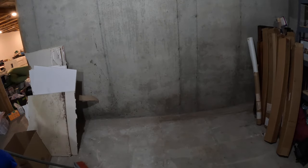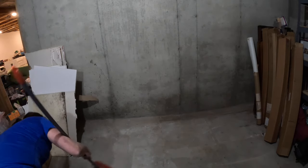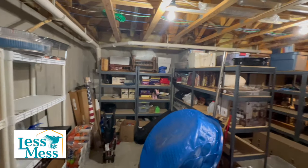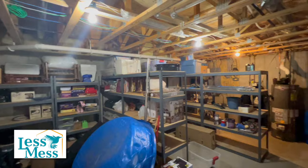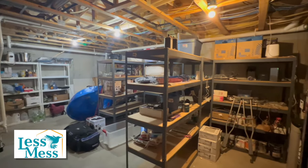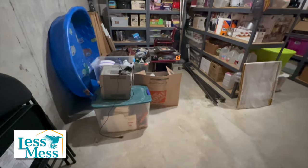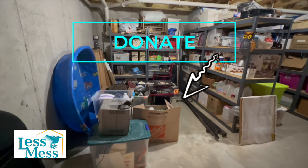Perfect space is closer than you think. Remember, decluttering your basement or any other space isn't just about removing items. It's about reclaiming your space and making it serve your current needs and dreams. It's a process of transformation, and not just for your home, but for your life as well. That pile right there is going to be donated.